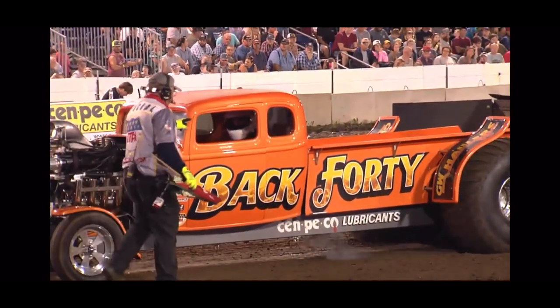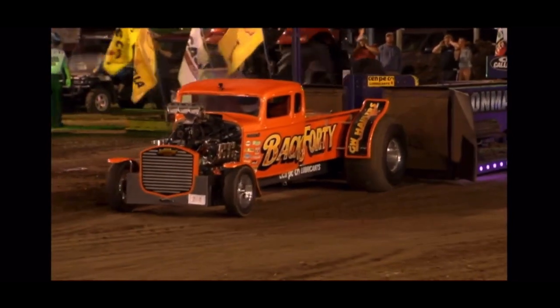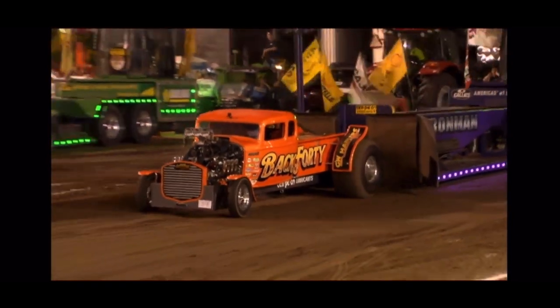Nice, pretty pass right there by Gavin Wangen out of Harmony, Minnesota. Good looking little five window coupe right there called the back 40.